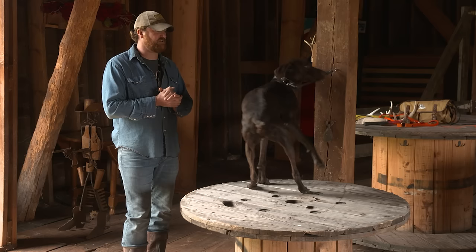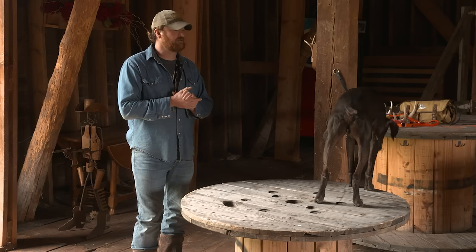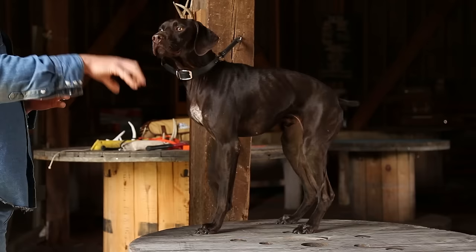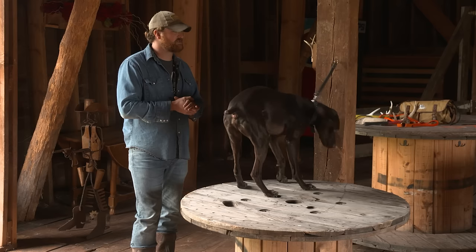So I'm going to let him figure out where he's at. Sometimes this takes a little time. He's got distractions. He hears Millie at a distance. He's too low. If his nose is hitting the ground, he's too low. Let me move him up a little bit. I might even have to move it up a little bit more. I don't want the distraction of putting my nose down to the ground. The dog's got a great nose. He wants to use it. He's just got to settle in.